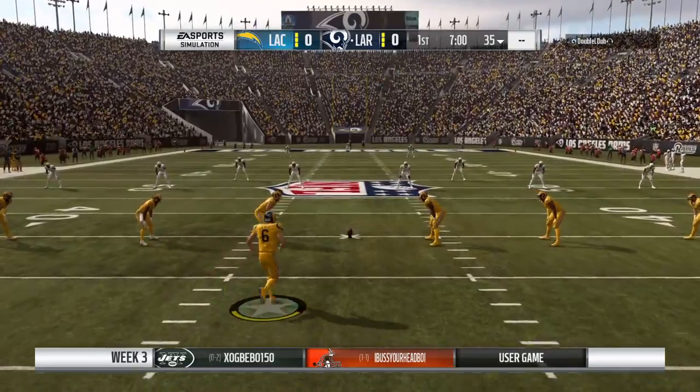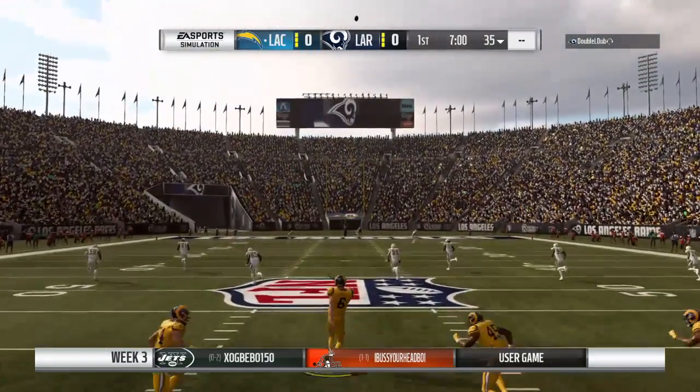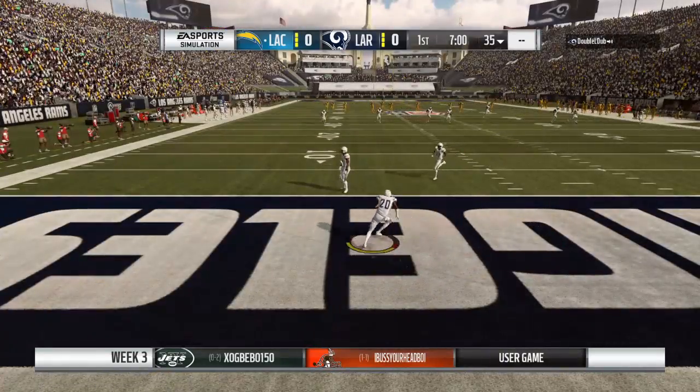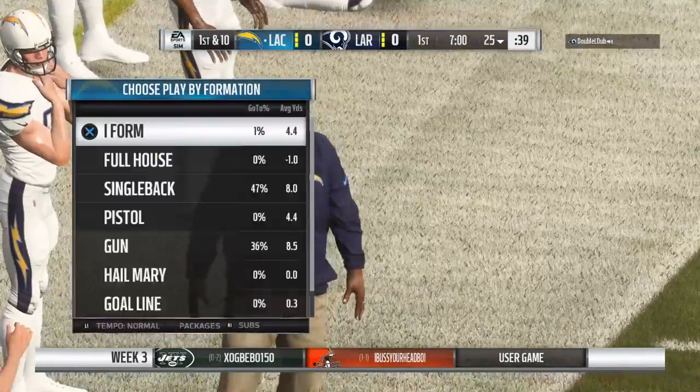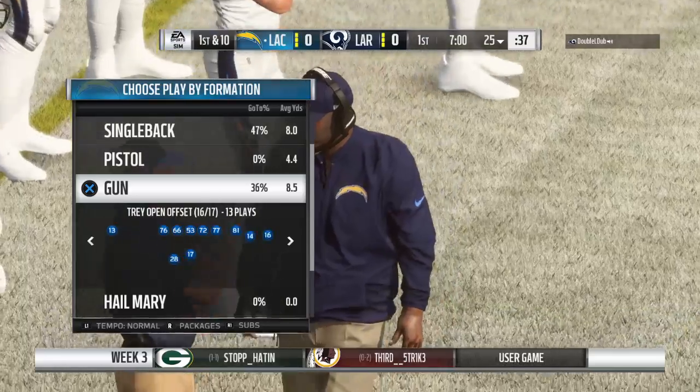It's the first weekend of autumn, and the NFL is in full swing as off we go on EA Sports. And this will be a touchback as that sails over the end line.